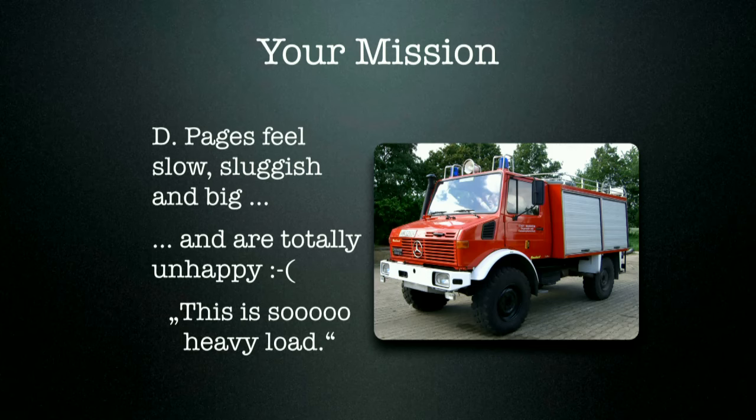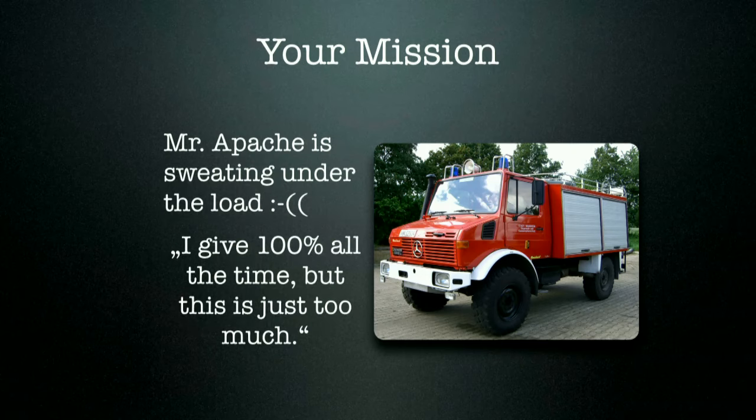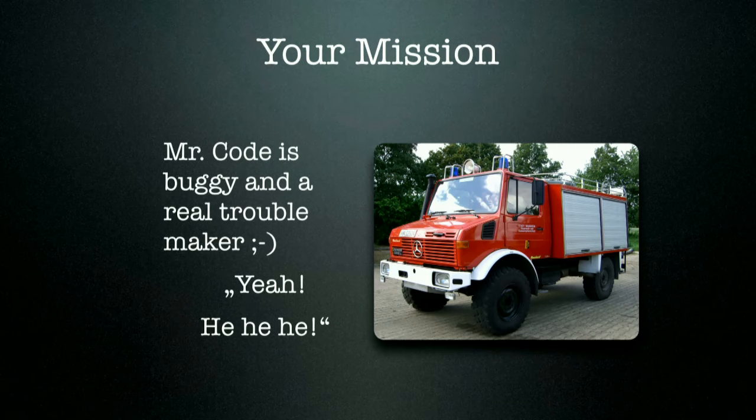There's d.pages, and they feel slow and sluggish and really big in a way. And they're totally unhappy. This is so heavy. This is so much to bear. This is just too much. And there's Mrs. MySQL, and she is exhausted and needs a timeout. I just need a select break. And Mr. Apache is sweating under all the load. I give 100% all the time, but this is just too much. And Mr. Code is buggy and a real troublemaker.